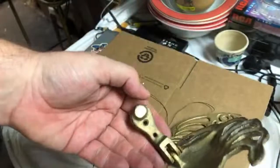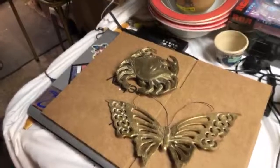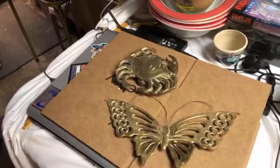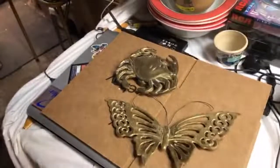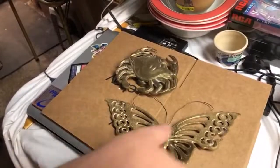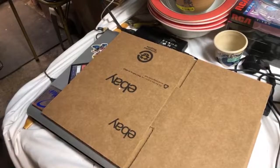That's what I think it is. There's another one of these, so I have two of them anyway, and that's cool. I'm going to put these in this box too, make them go away. All right.